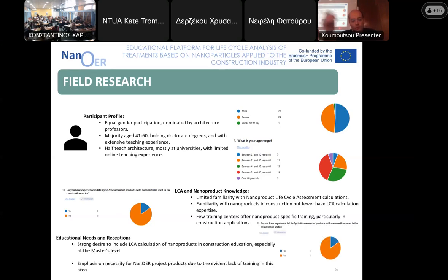And what are their suggestions? There is a strong desire to include LCA calculation of nanoproducts in construction education, especially at the master's level, with emphasis on the necessity for nanoproduct training due to the evident lack of training in this area.